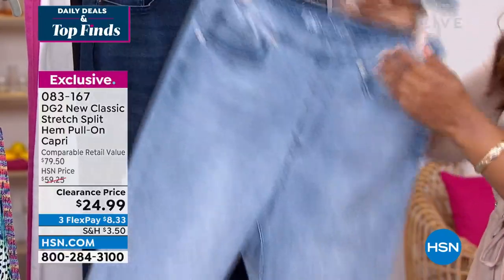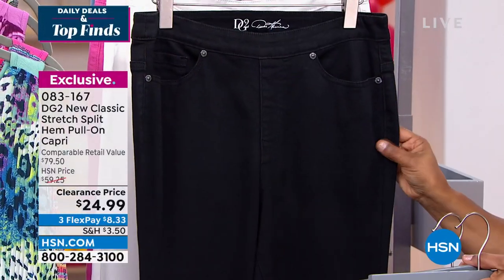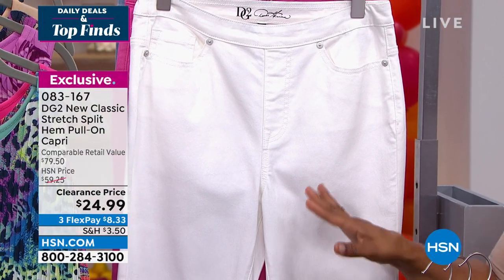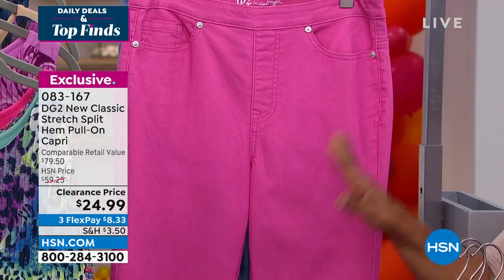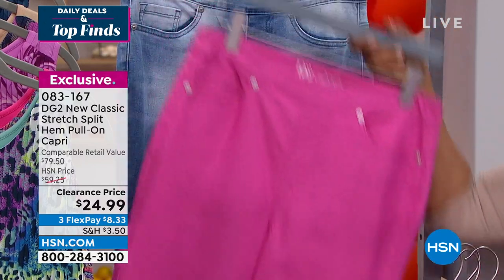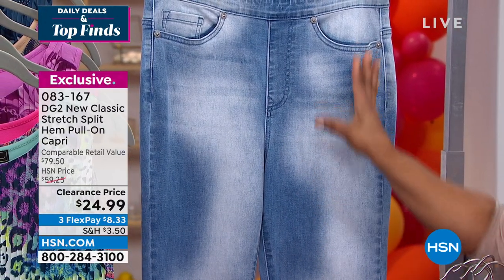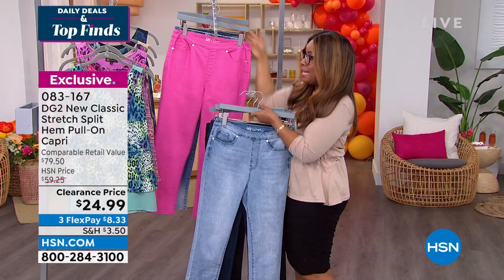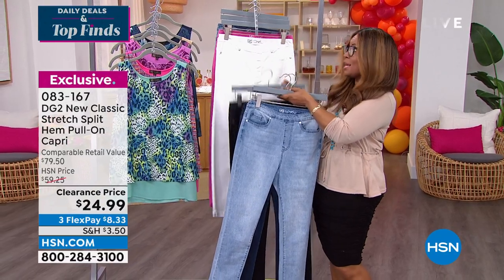Here's your chambray. If you prefer a darker wash, you've got your darker indigo. We have black. I cannot believe we have white. These must have come in late, because usually this time of year, we don't have any white. I love that you can still get the white. We know this rose or the pink has been the color of the year. And by the way, it will continue to be popular even into next year. And then of course, we've got your mid-tone cloud wash, and you can see kind of that cloud inspiration there. So that's gonna be coming up, $19.99 for the Easy Tank, a little over $24 for the Capri.